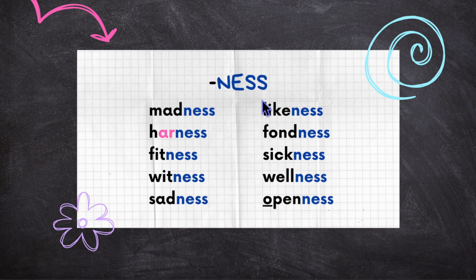The suffix NESS also tends to schwa. So often, rather than having a clear short E sound, it will sound more like I or U. So we have madness, AR says R, harness, fitness, witness, sadness, likeness, fondness, sickness, wellness, and openness. Did you hear how many of those words tended to sound more like NIS rather than NESS?